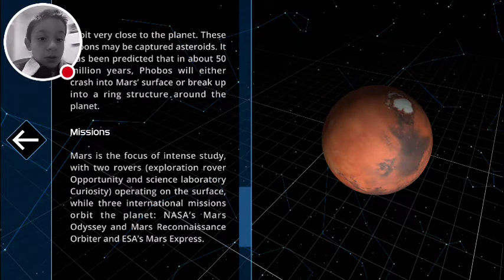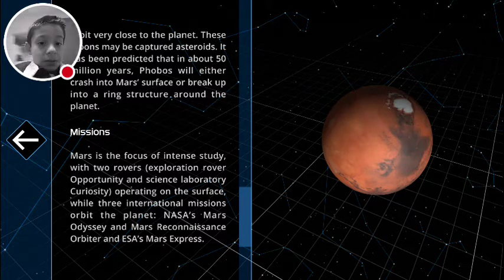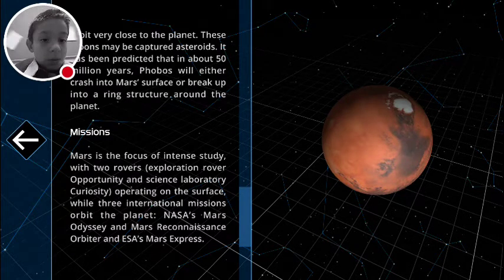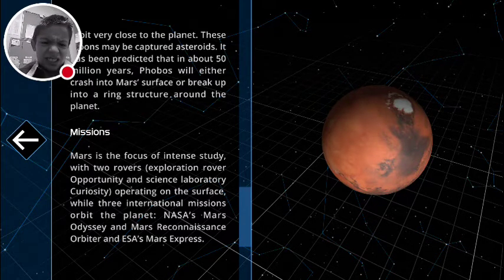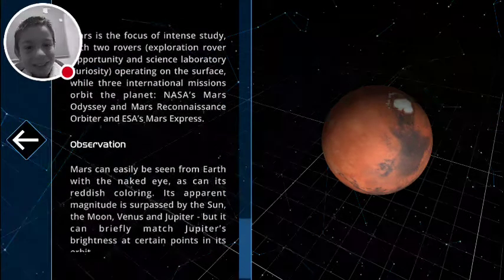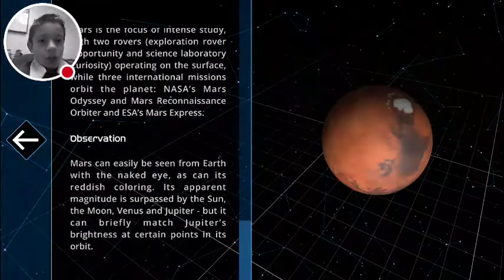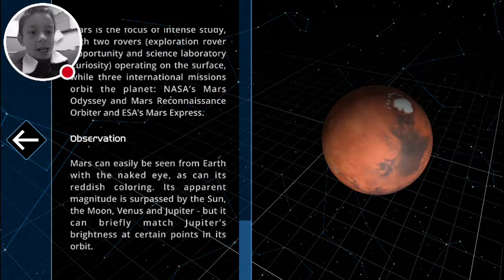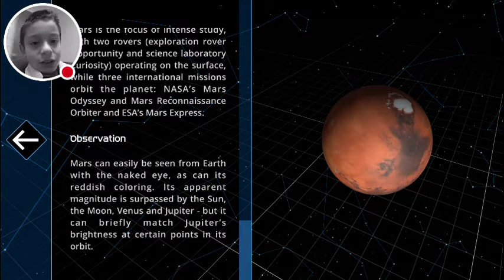Mars is the subject of interesting studies with 2 rovers, Exploration Rover and Science Laboratory Curiosity, operating on the surface. While these main missions orbit the planet: NASA's Mars Odyssey and Mars Express from ESA. Okay, we have one more to this. Mars can easily be seen from Earth with the naked eye, as can its reddish color.